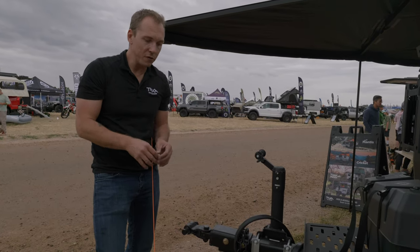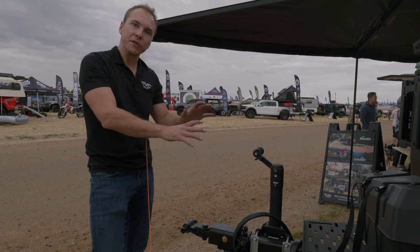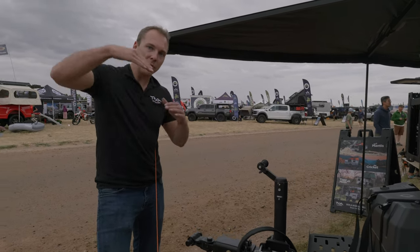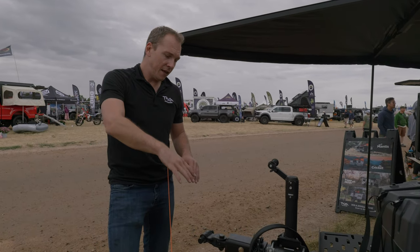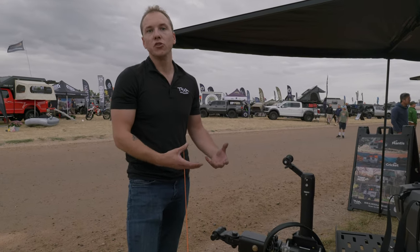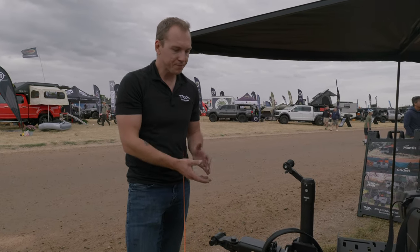So what that does for you is it allows the trailer to move completely independently behind your vehicle, so that when you're off-roading, you're rock crawling, you're coming down a steep embankment into a riverbed, you're not going to bind up on the ball hitch. This gives you a lot more flexibility as to what you can do off-road with your TAXA.